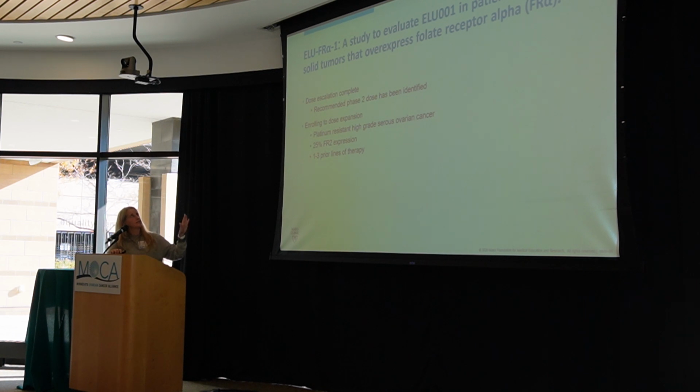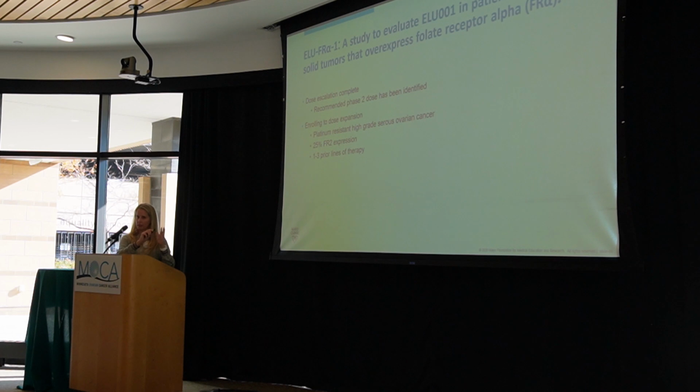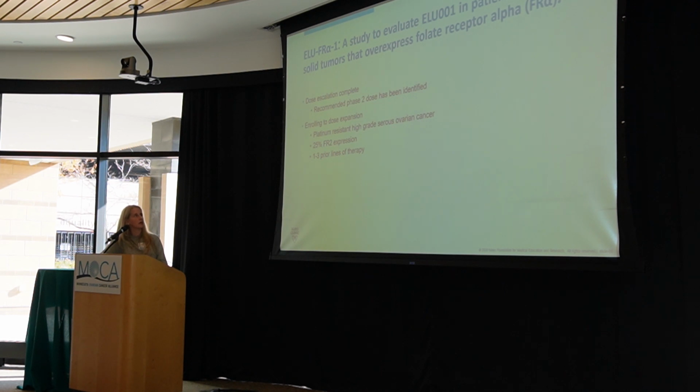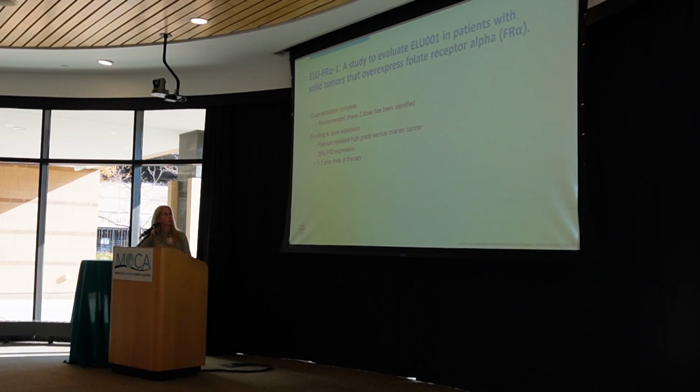Yes. So this is the ELU clinical trial that I had mentioned. And so, like I said, the recommended phase 2 dose has been identified. And like we had talked about, this is kind of a phase 1/phase 2 clinical trial. We are in the expansion cohort. So we are looking at actually endometrial cancer as well. We've got one cohort for endometrial cancer and one for ovarian cancer. Also, because we think that potentially this has deeper penetration, we are also evaluating this in women who had the Elahere but maybe had progression, and so those individuals are eligible for this study as well.